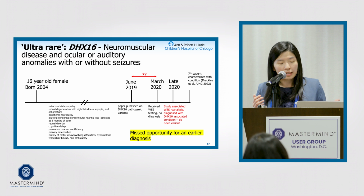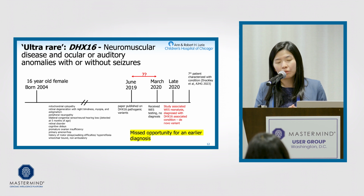So you would think, does this matter, right? You could diagnose it 1 year earlier, but if the data was there, we really want to be sure that we capture all this data that's already out there, that's been published, so that we don't miss them.